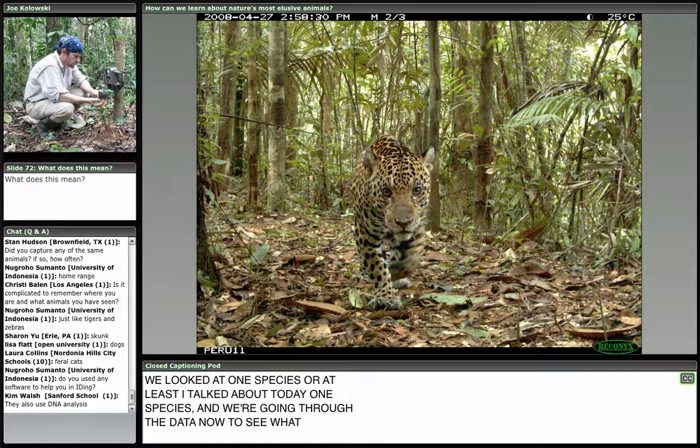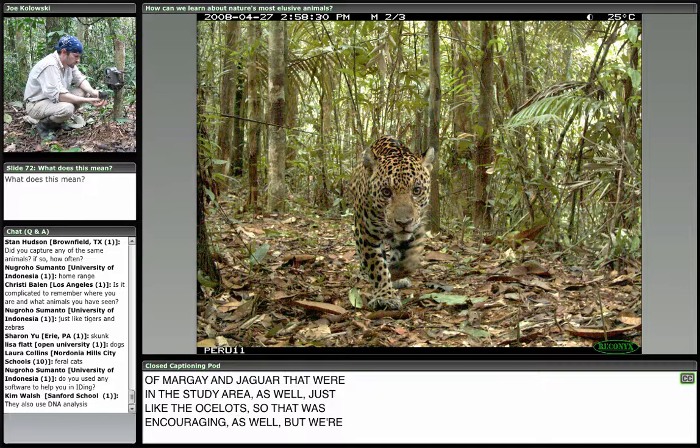For example, margay and jaguar, we can identify those individuals. And we know that there wasn't a reduction in the number of margay and jaguar in the study area as well, just like the ocelot. So that was encouraging as well. But we're working through the data to see what else we can get out of this huge amount of photos.